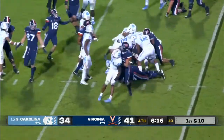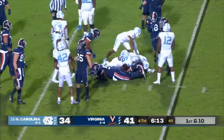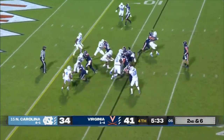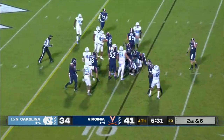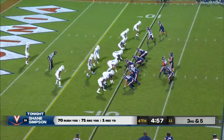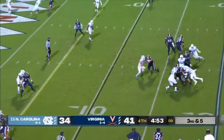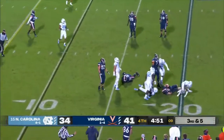Armstrong trying to slice inside. He'll be stacked up. Again with 13:09 on the clock. And now about 5.5 minutes to go. Simpson with 70 yards rushing tonight. Armstrong is on the move. He's going to be strong.